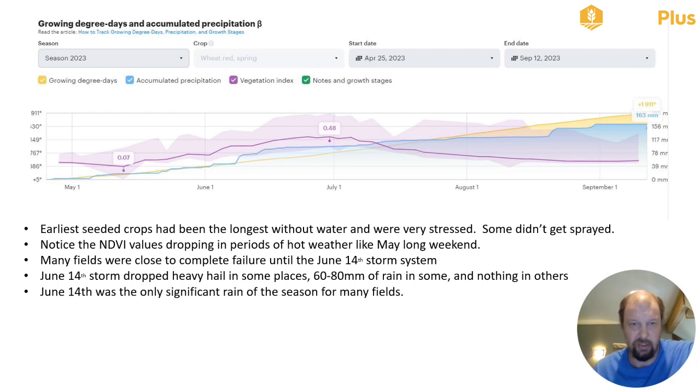Condition of it really started to go down. And right around that time, it did receive a couple rain showers as well, which actually brought it back. And then you can see it starting to go into stress again early June. A couple more little showers bring it back, and then it goes into stress again. And then we ended up with our big rainfall event on June 14th. And then after that, we were into heading.